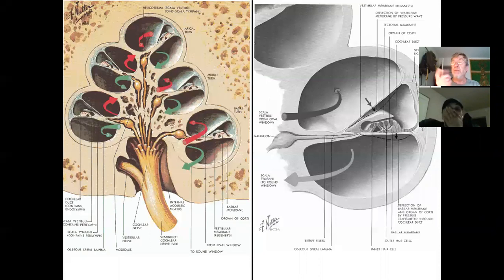The vertical movement, look on the right. This is the vertical movement, and that bulge down on the Reissner's membrane and the bulge down on the basilar membrane, the floor upon which the hair cells stand, that is the vertical motion going up and down. So you've got a back and forth motion translating into a vertical motion. How does that happen?